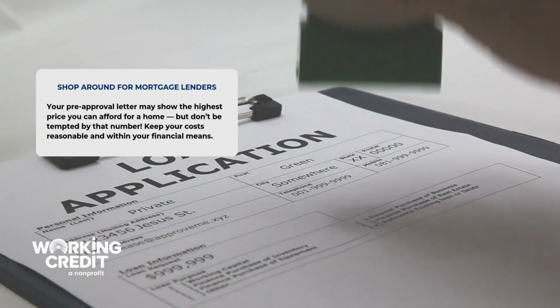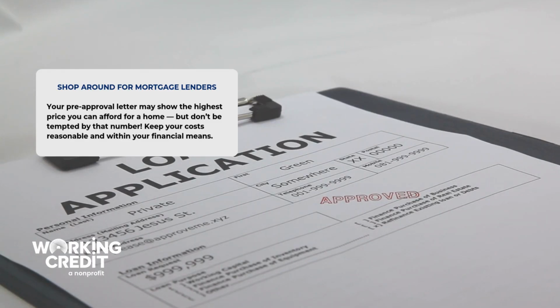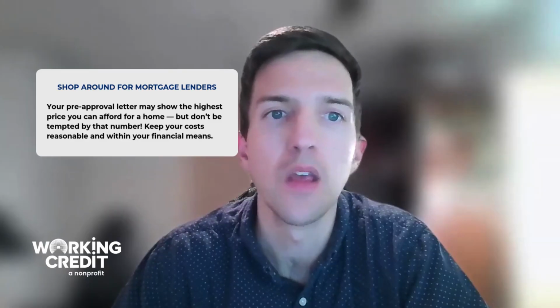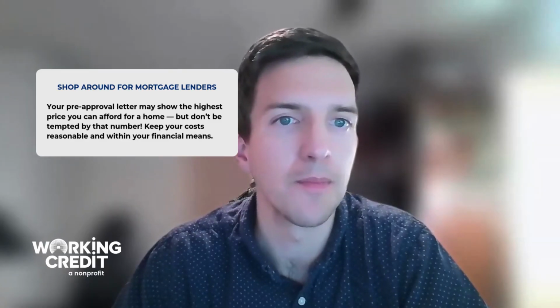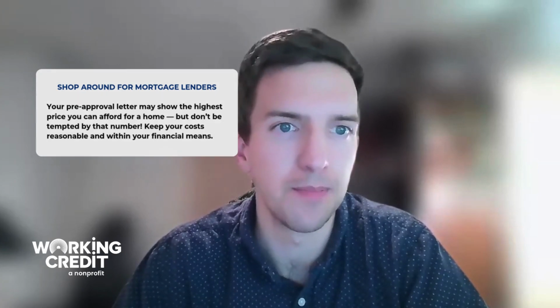After you've decided which bank and mortgage product you'll go with, you'll need to get a pre-approval letter. This lets home sellers and real estate agents know that you are serious. The pre-approval letter may tell you the highest amount of home that you can afford, but don't be tempted by that high number. Stick to your budget. Set a price range that is based on your budget. If you know that you could only afford to spend $800 a month on a mortgage, don't look at houses that'll end up costing more than that.